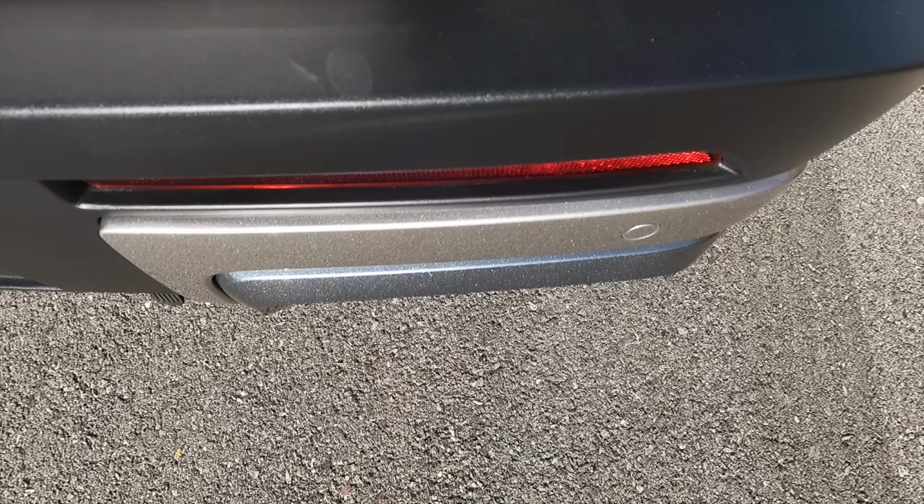So let's see what this thing can do. Give it a little assistance, let it eat. Ready? Go. Okay. Roar. It's not bad. Not bad. Okay, that's good. That's actually, it's smooth.